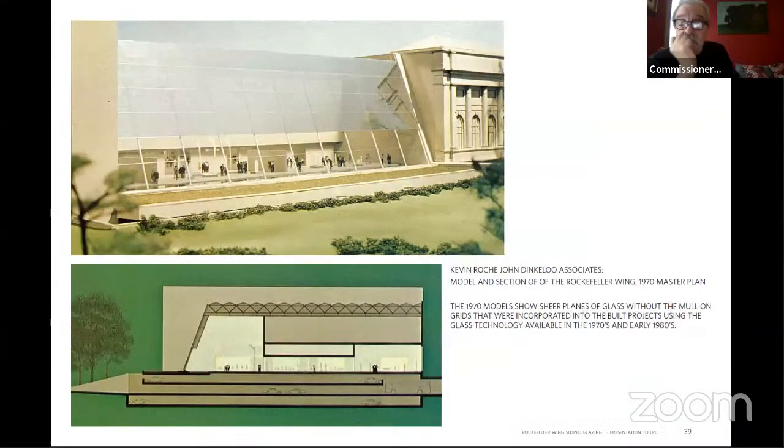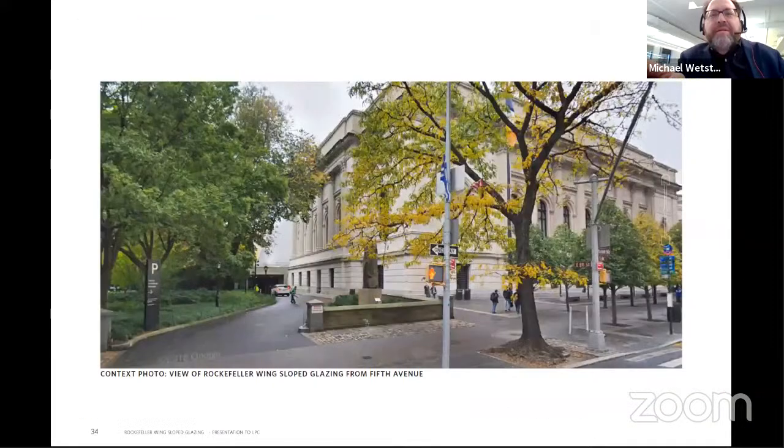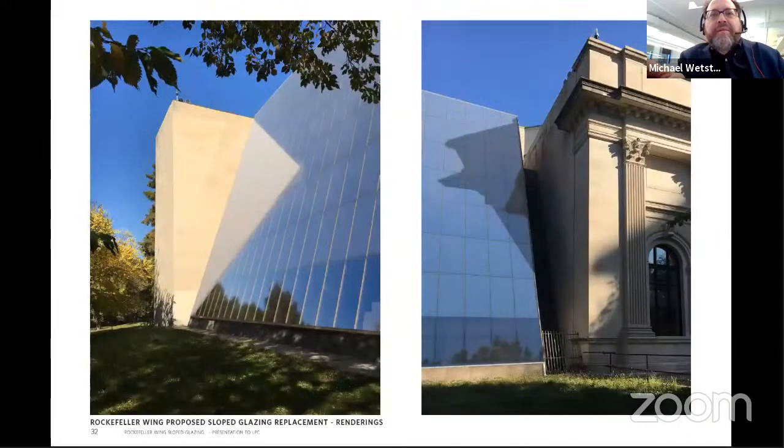Thanks, Sarah. Two sort of technical questions. One, what is the performance life of the sealant that you intend to use on the exterior? And two, what provisions have been discussed about cleaning what will be inevitable atmospheric adhesion of soiling? Absolutely. Let me go back to our rendering.